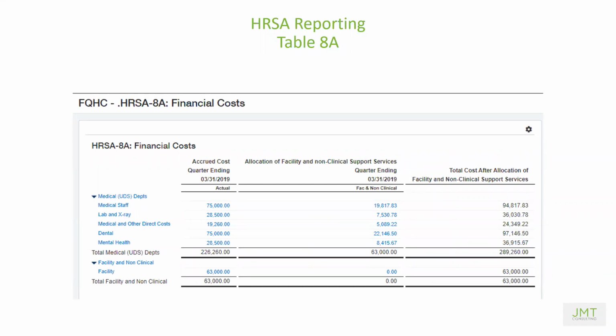And as you can see, you have these various cost centers down the left column, just like you saw in the previous slide. You have your accrued costs, and you can use any period you want to use for that: monthly, quarterly, set up your own periods, annually. And so you have those, and here you have your facility and non-clinical cost. And there's that total there as well.